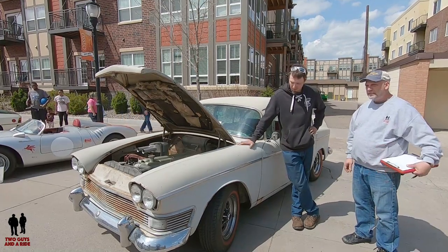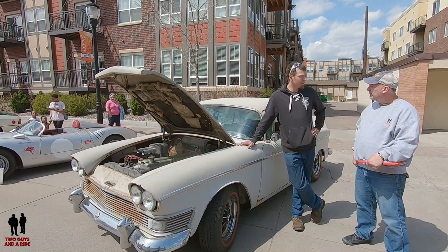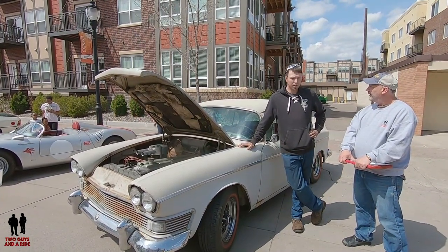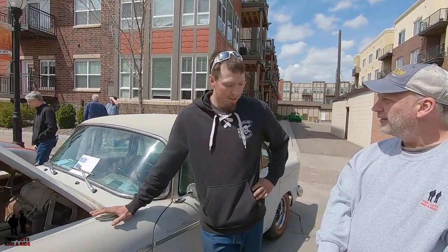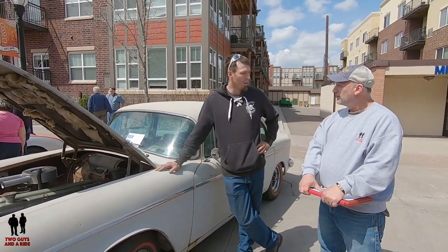So, I've been looking for an older car to either fix up and restore, or just as a cruiser for going to car shows and stuff. And I happened to come across this thing on Craigslist, and I decided, you know what, I'm gonna go down and check it out.